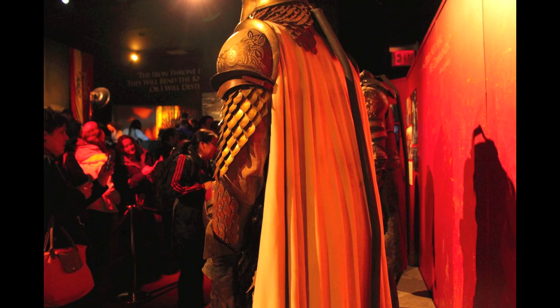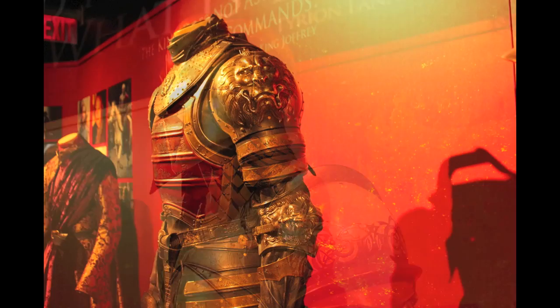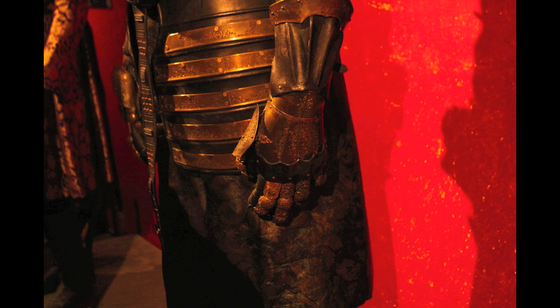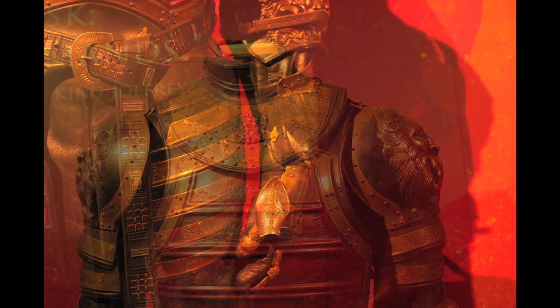The most detailed costumes definitely belong to House Lannister, and it might be because of all of the armor. In particular, I couldn't stop looking at Tywin Lannister's breastplate and the lions on his shoulders and elbows. And if you look closely at his gloves, you can even see that they have these really tiny little designs etched into the metal, and they're just so beautiful.